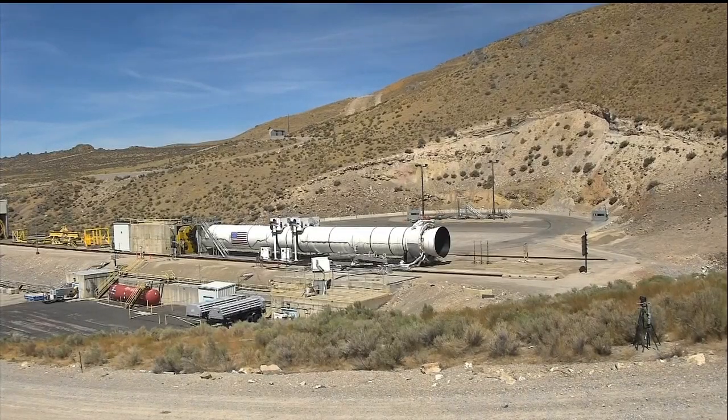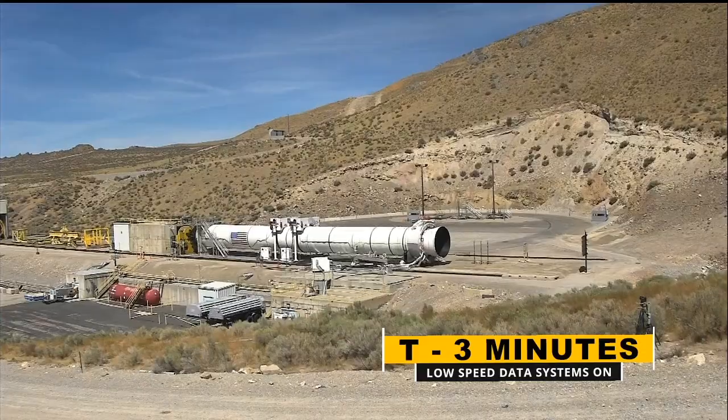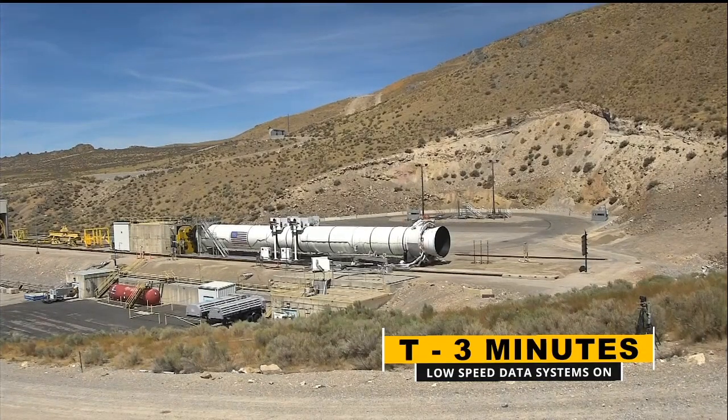T-minus 3 minutes. Low-speed data operators, begin recording. High-speed data operators at T-minus 60 seconds, begin recording. Report at that time. All low-speed data systems are recording. Roger.